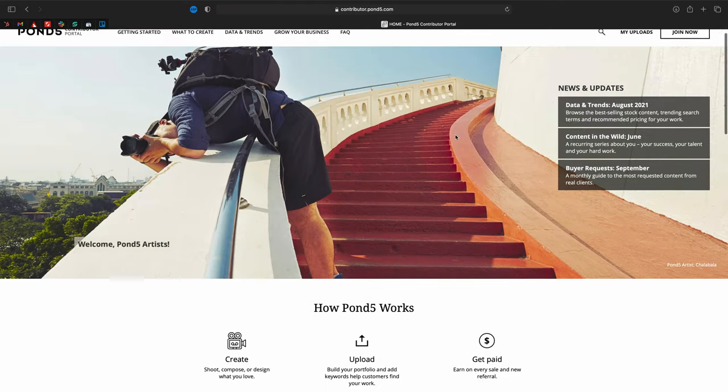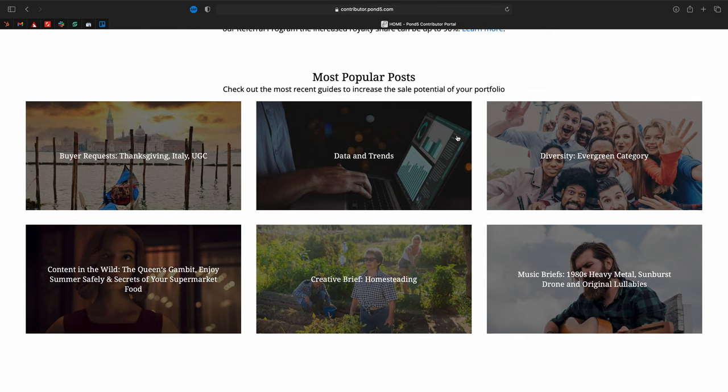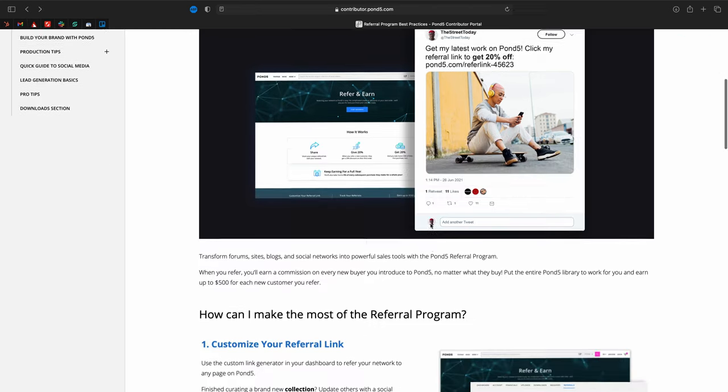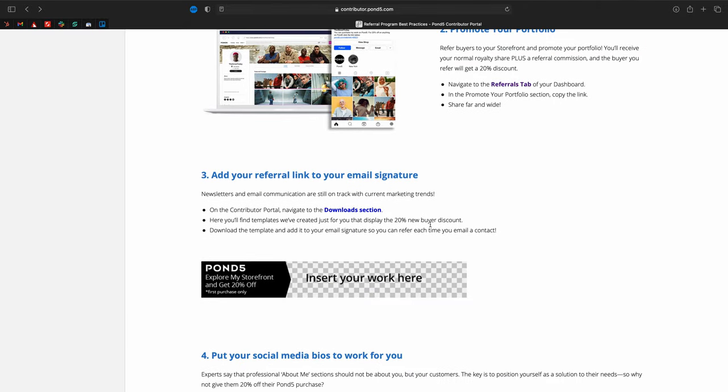If you want to find out more about how to create great stock footage and what the latest trends are, Pond5 has a contributor portal which gives absolutely fantastic advice on how to get the most from your account. Pond5 has also produced this handy page on referral program best practices. This gives you advice on customizing your referral links and how to promote your portfolio on social media. We've put the link for you down in the video description.